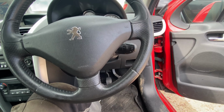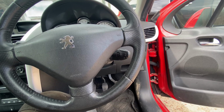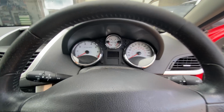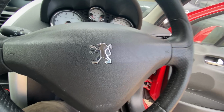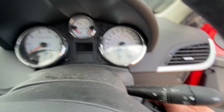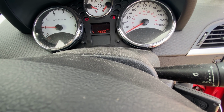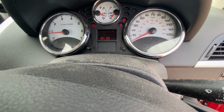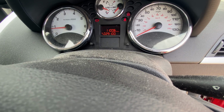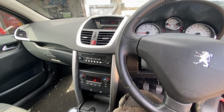But I've got to check to make sure everything's all right. Brakes, discs, pads. I think the pads are okay, to be honest with you. I'll clean up the front calipers and make sure they're working well. But yeah, for 29,100 miles, it's still super low mileage. So still a very, very low mileage car.